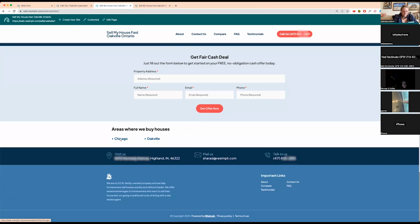So I highly recommend, if you're buying properties in multiple cities, start creating separate pages for that and start optimizing SEO for that specific page. Again, we'll go into a lot more detail once you've gone live with this, just to share some best practices on what we are doing and what we've noticed that works and what doesn't work.